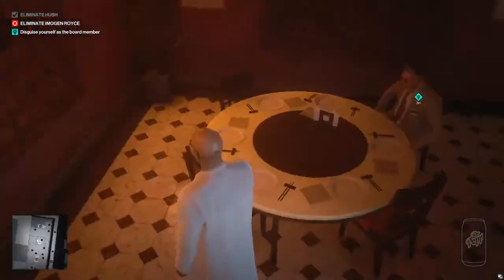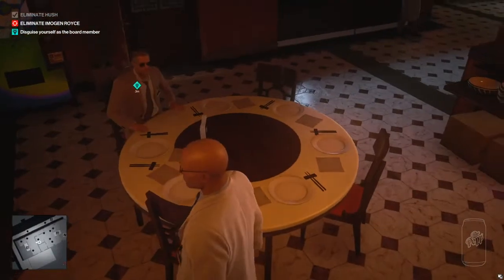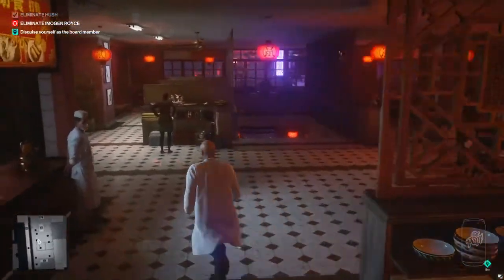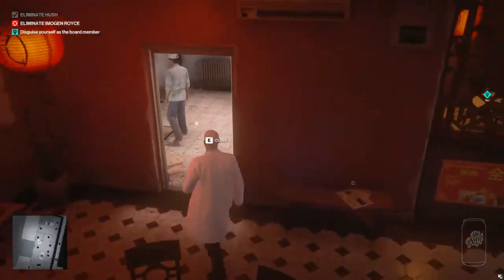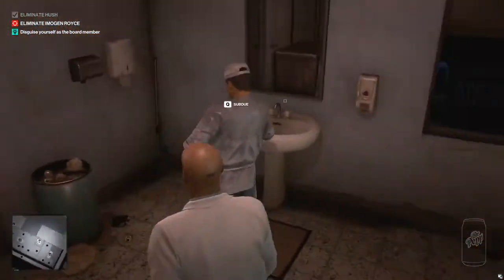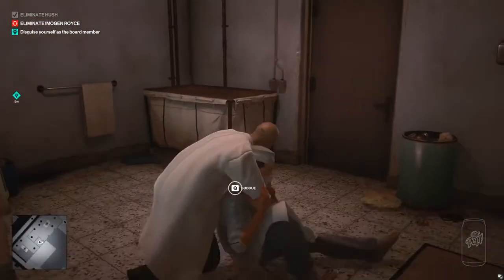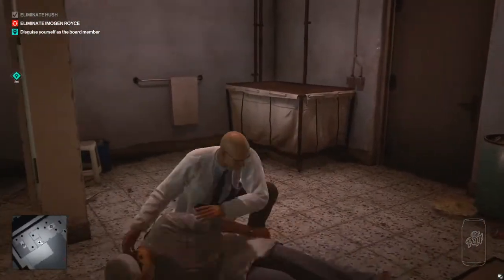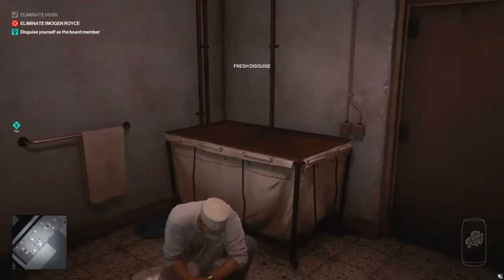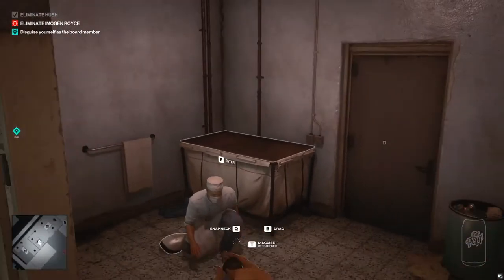The way I discovered to do this is to go to the bathrooms and wait for one of the restaurant staff to go to the toilet. There's one happily already here, so we're just going to knock him out and take his uniform. Once you do that, that gives you access to the back of the restaurant and more access to things, and we can do some good Hitman-y goodness and tamper with things.